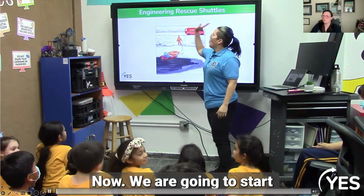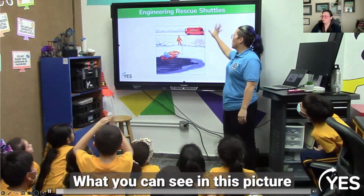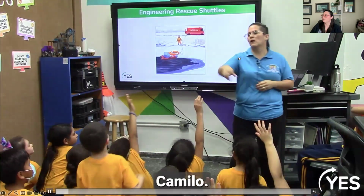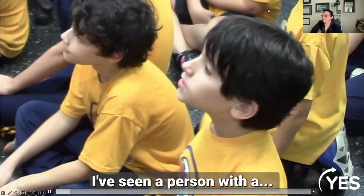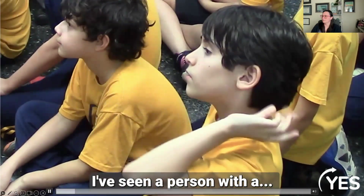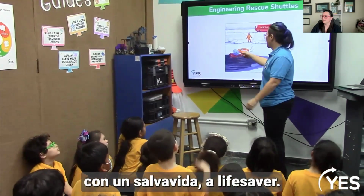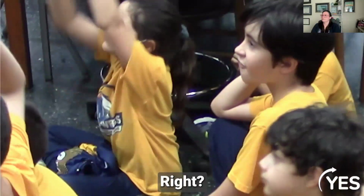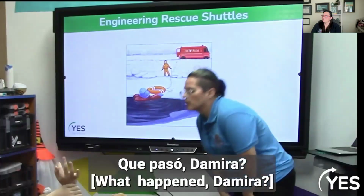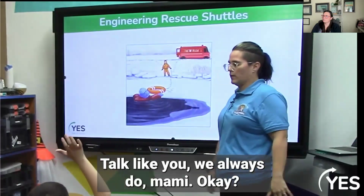Now, we are going to start with engineering rescue shuttles. What you can see in this picture, so we can have an idea what we're going to be doing. Camilo. With what? Con un salvavidas, a lifesaver, right? What happened? What it says, Diego? ¿Qué pasó, Damira? Can we talk Spanish? Talk like we always do, mommy, okay?